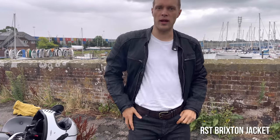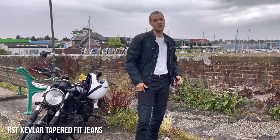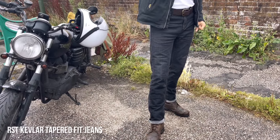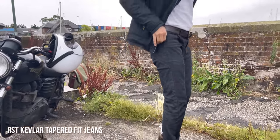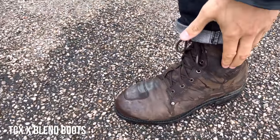Very comfortable with RST jeans. These are the Kevlar jeans, £130 for those. Superb, superb value for such good looking jeans, and a very, very good fit on those. These are a really good buy, I think, along with the TCX X-Blend boots.